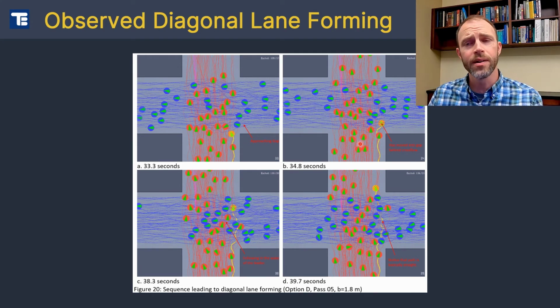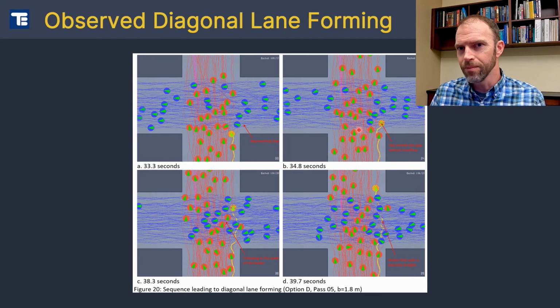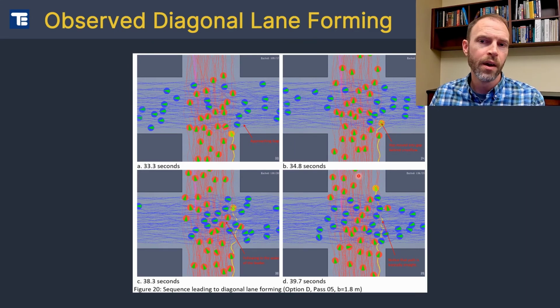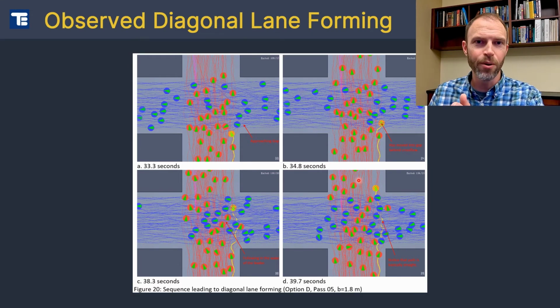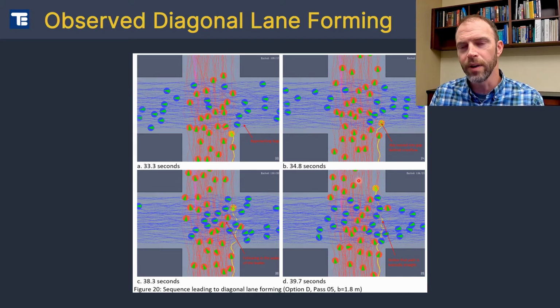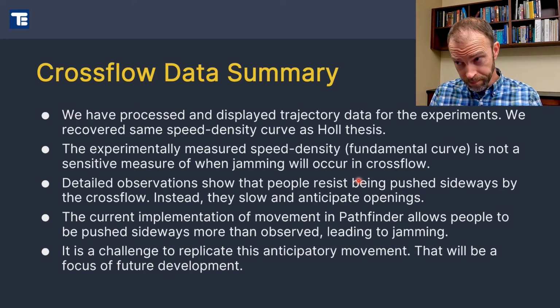And this happens because essentially people have to slow down and they wait for an opening and then they move into the opening, which I think sounds very natural. It's much the way we move as pedestrians or even in traffic. You slow down, you wait for your spot, and then you push through. But I think this also means that there's an upstream awareness. You have to look upstream for that gap that you're going to go through after you've slowed down. So we have not yet incorporated this into Pathfinder, but we've learned a lot from this.